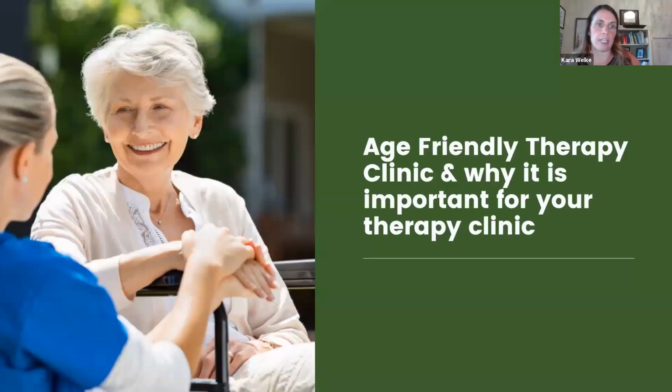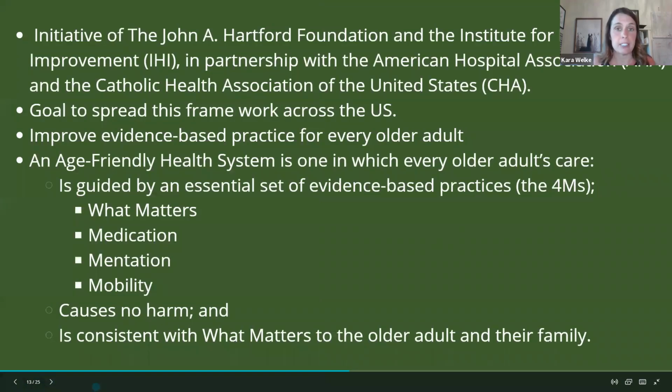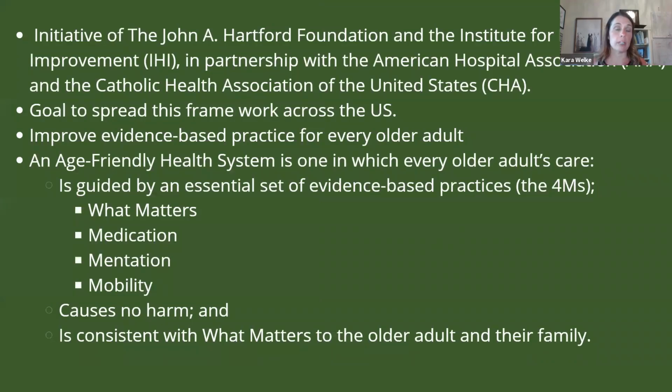Okay, so I want to talk a little bit about the age-friendly therapy clinic and why this is important for your therapy clinic or mobile practice as you get up and going, or if you decide to start your mobile practice. My business is Home Therapy Solutions, and we are a participant in the age-friendly healthcare system. And I strongly believe that therapists that have a mobile hybrid practice working with older adults should also become an age-friendly healthcare system. It just fits perfectly with our beliefs and what we do.